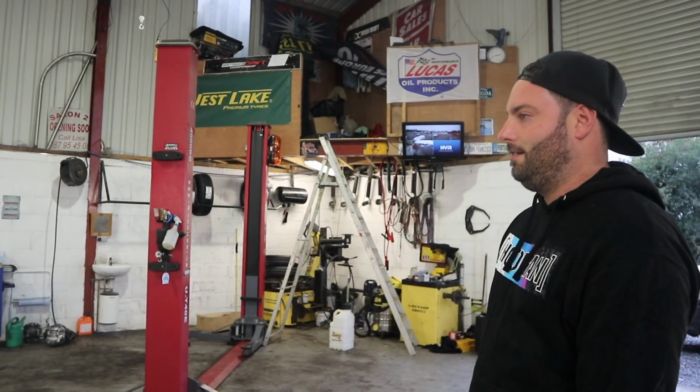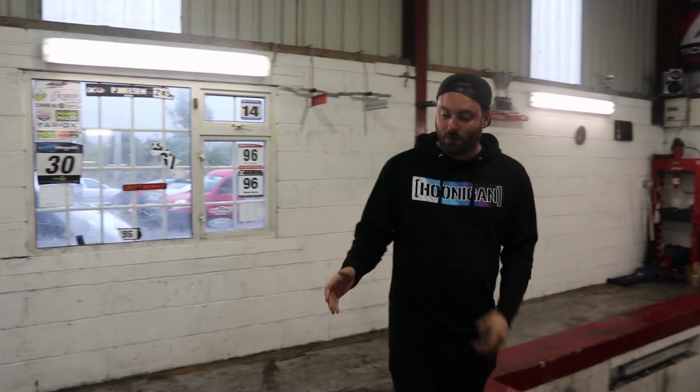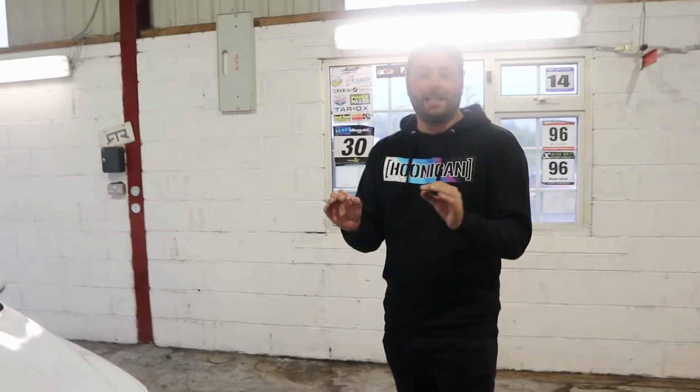Look at that. So we've just dropped the GTI down onto the ground, and look at it. Looks so much more purposeful than it did this morning. I love how all the colors are coordinated. Red springs, red brakes, and the red stripe across the front, and then everything else is white and black. I love it. It's exactly how I wanted it to be.